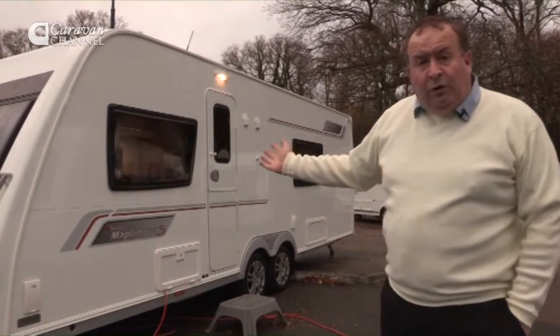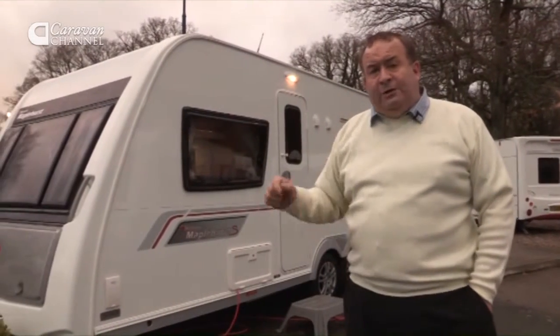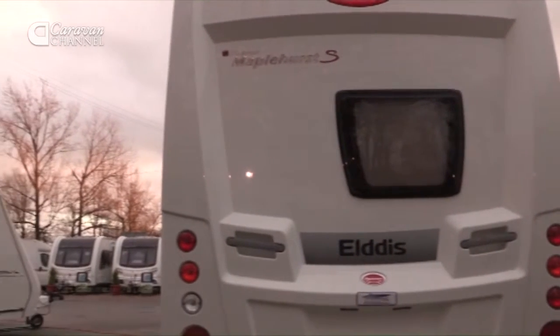It's got a solar panel on the roof, permanently fixed on the roof, and there is power that's going from there to the battery, which means that it has always got its own power supply, regardless of whether or not it's connected up to the mains electric.